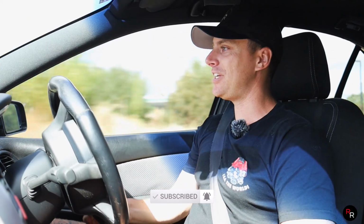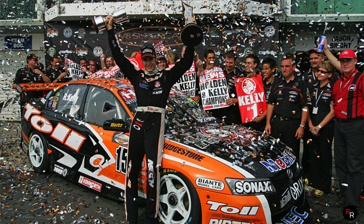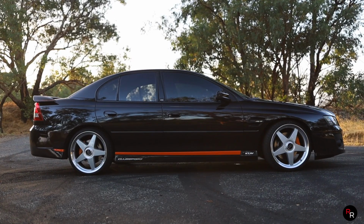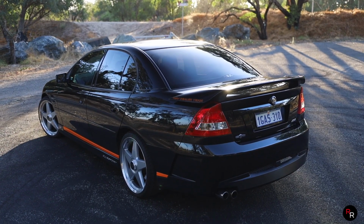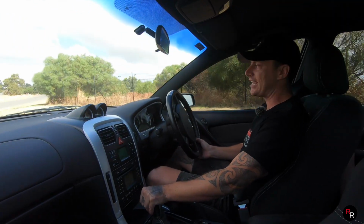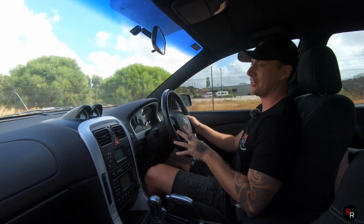Now this special edition VZ was basically a celebration for the Toll Dealer Team winning the V8 Supercar Championship. And mate, the colors, you got that orange stripe down the sides, all blacked out. This is a good looking car, and it wasn't just visual upgrades this special edition got, because we did get a host of much better internals.